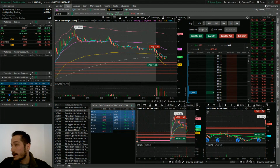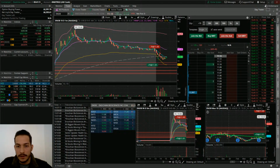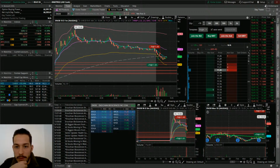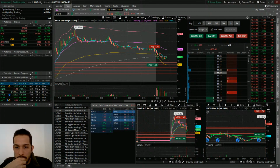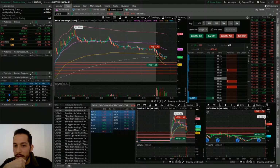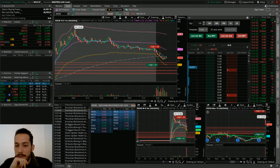NASDAQ hit all-time highs. Thanks for letting us know. That's crazy. Just absolutely wicked. Looks like ENOB might break that 9-minute EMA right now. I just don't really feel like trading this one right now. I've been kind of put on the wrong side twice now. I would like to see a bit more of a setup.